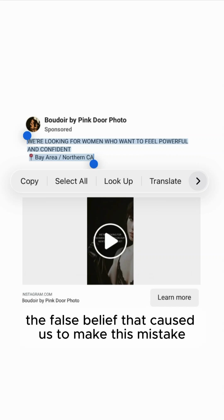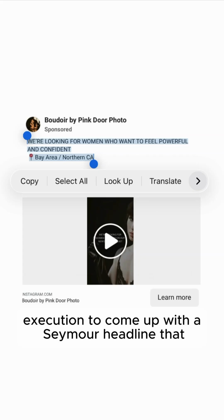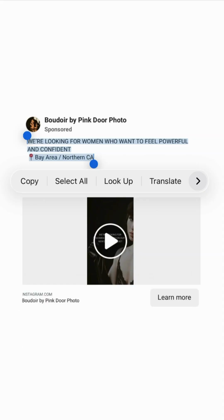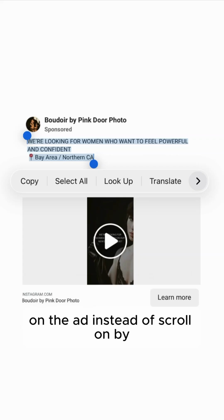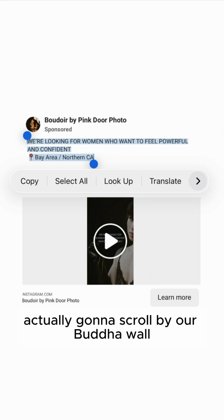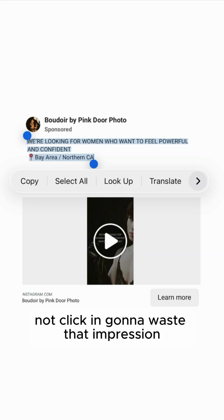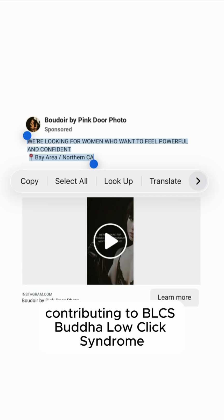The false belief that caused us to make this mistake is that we believe we put in enough time and enough planning and execution to come up with a See More headline that will have women stay and click somewhere in the ad instead of scroll on by. But the consequence of making this mistake is way more women are going to scroll by our Boudoir Facebook ad, not click in, waste that impression, bringing our unique CTR under 6%, contributing to BLCS, Boudoir low click syndrome.